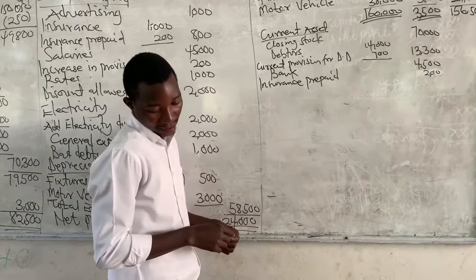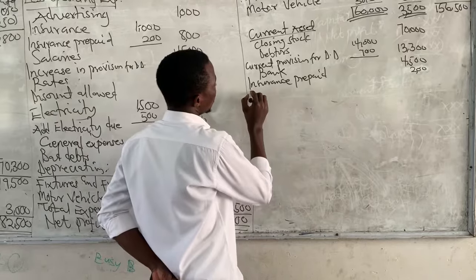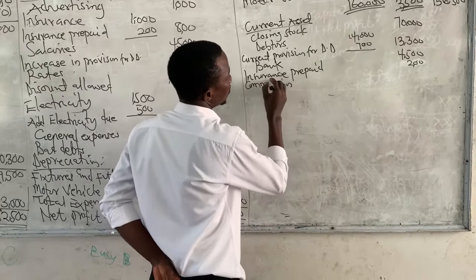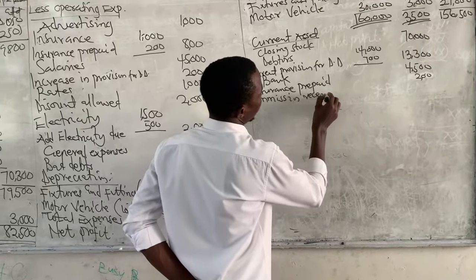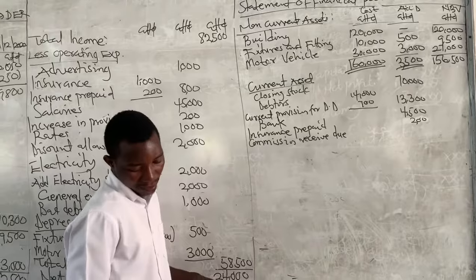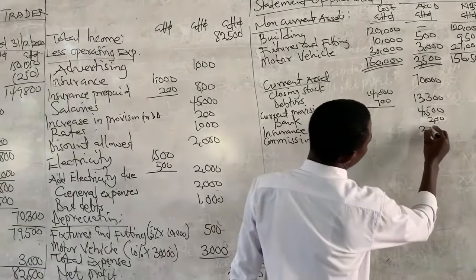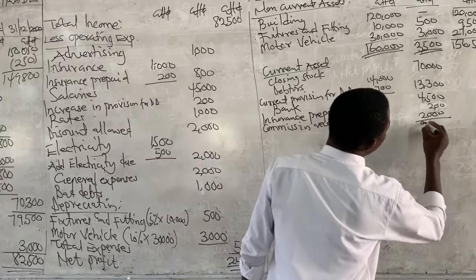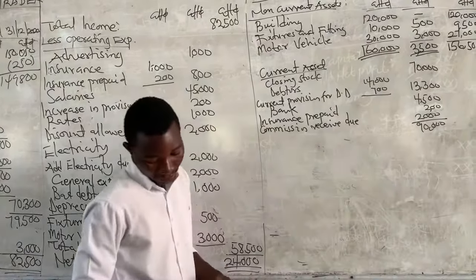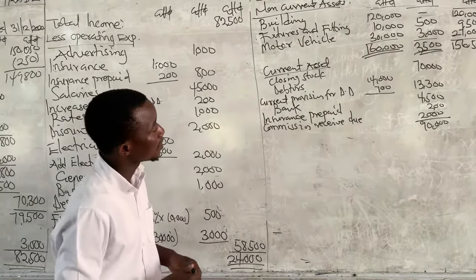After that, there is a commission received due. That is an income owing. So commission received due is an amount of 2,000, and this will give us 90,000. Guess I'm right. 90,000. Now this is the total current asset.